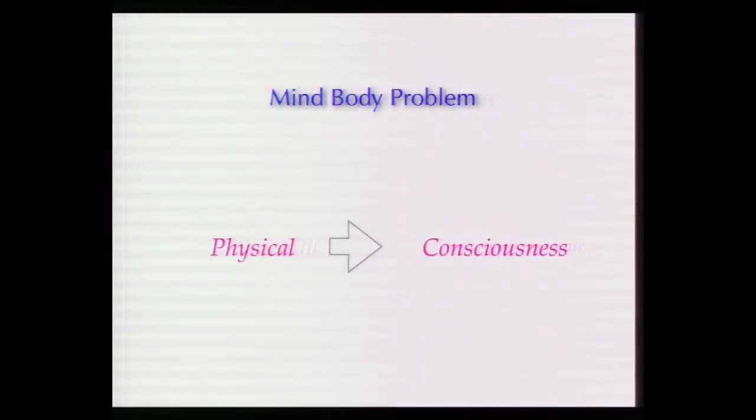So, most theorists today try to start with the physical and try to get consciousness coming out of it. I'm interested in the opposite, and I'll just, at top level, sketch the ideas. We won't have time to go into detail here. But the idea is to start with a very simple formalism.